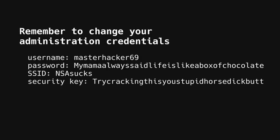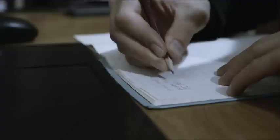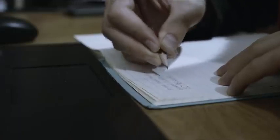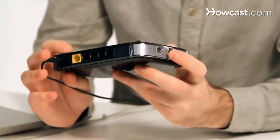Again, use something that doesn't identify you, and for your password, use a strong passphrase. Make sure it is different from your Wi-Fi network passphrase. If you want, you can easily write down these passwords and names and store them somewhere safe in your home. If you lose your passwords, you can easily factory reset your router to its default settings.